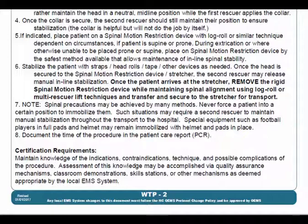This is the end of the 2017 EMS update regarding procedural changes. The next item will be discussing the protocol changes.